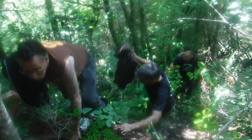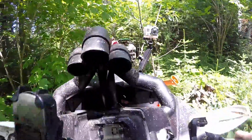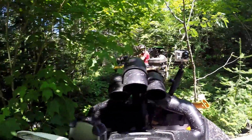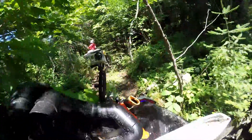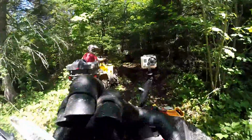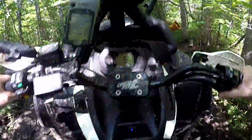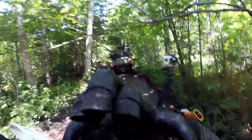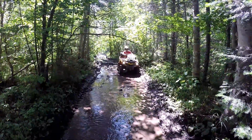Everybody climbing back up. Working our way out now. Nice little hike to the mine. Nice little mine exploration. Now we're heading towards the cliff. Literally. Four-wheel drive, cheated.